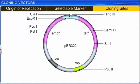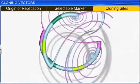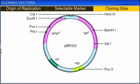Another important feature of a cloning vector is a cloning site, which is an artificially constructed region within a vector molecule containing a number of closely spaced recognition sequences. These recognition sites can be recognized by several restriction enzymes, and therefore the vector can be used to clone a variety of DNA samples. However, the presence of more than one recognition site may lead to complications in gene cloning.